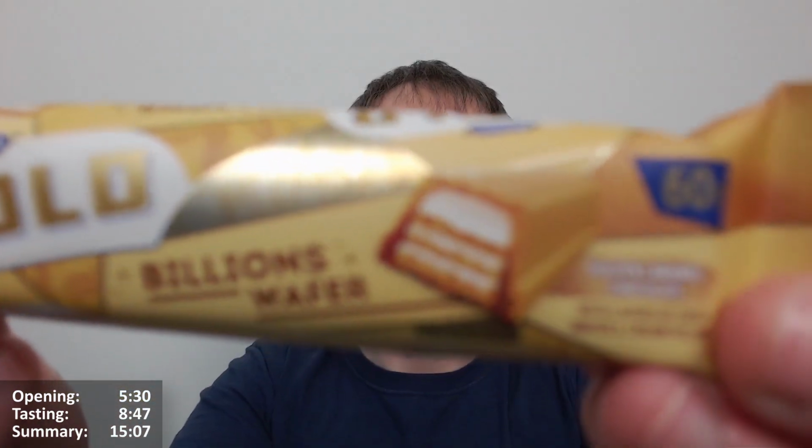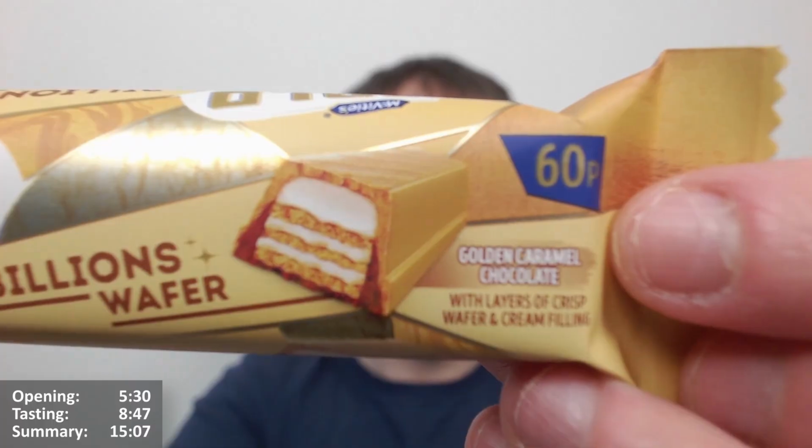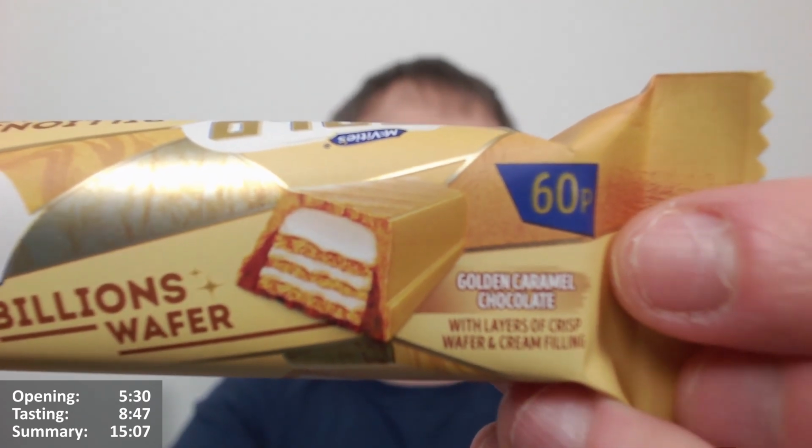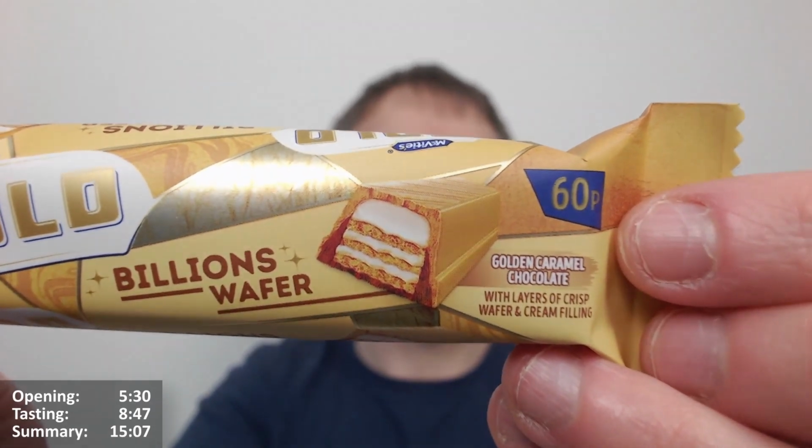Interesting one as well. I don't think I've seen McVitie's do a chocolate bar before, not that I can remember anyway. Not for a long time if they have done. Is this the start of many? Who knows, but what does it say it is? Golden caramel chocolates with layers of crisp wafer and cream filling. Yes, a very interesting one, very excited for it indeed.